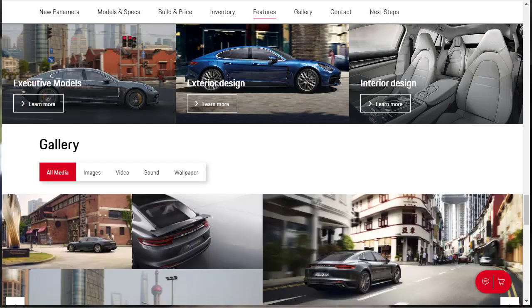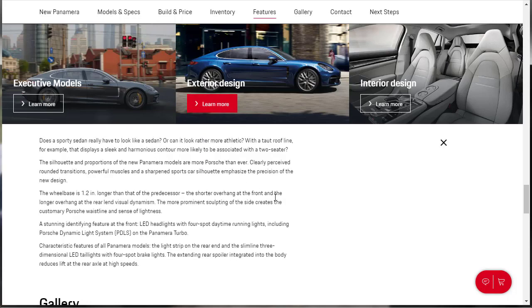Okay, let's talk about the exterior design features of the 2020 Porsche Panamera Turbo. Well, it's all about the Panamera, whether turbo or otherwise. They say the silhouette and the proportions of the new Panamera models are more Porsche than ever. The wheelbase is 1.2 inches longer than that of the predecessor. It's got a short overhang up front, but it's got a longer overhang in the rear.